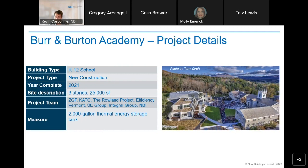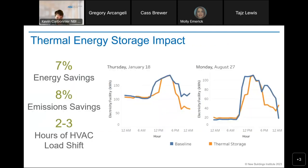But additionally, it lets them turn off their chiller when they have enough storage in the tank so that they can avoid using energy, again, when emissions are high or when costs are high. And so what does that look like? They got 7% energy savings across the whole building, not just the HVAC system, 8% emission savings. This number being higher than the energy savings means that they are saving energy when emissions were relatively higher. And they got 2 to 3 hours of HVAC load shift.